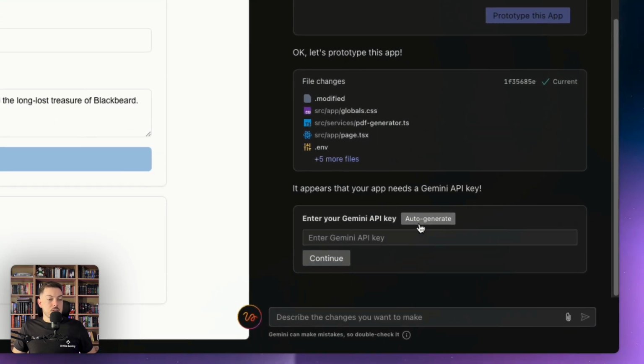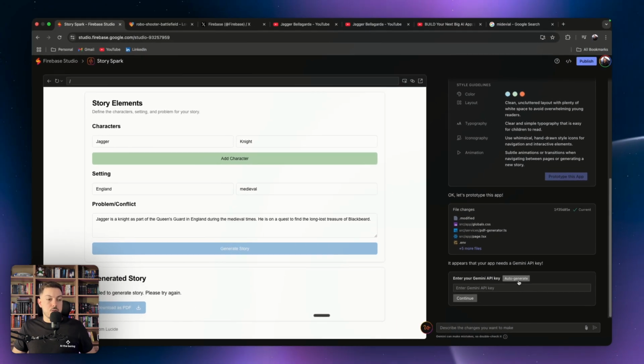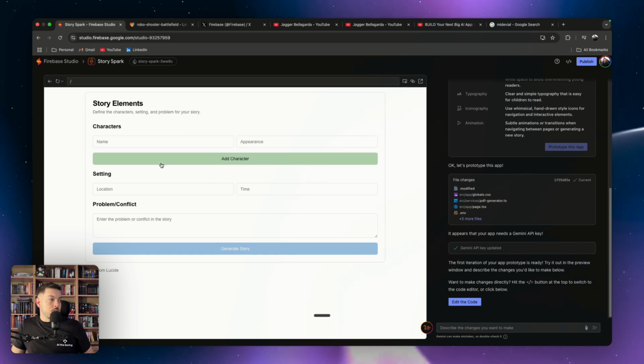So it's cool because it says here auto-generate. Because this is Gemini that sits as the backend or is the AI that's used for Firebase Studio, we can auto-generate because we've got everything connected already. So that's pretty cool. I do like that. Okay, so now it's ready.